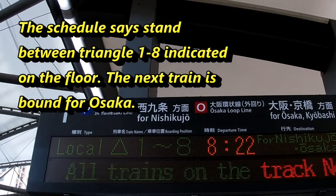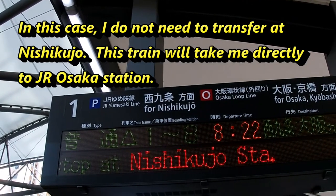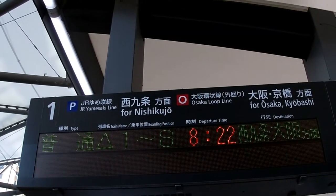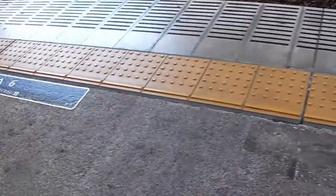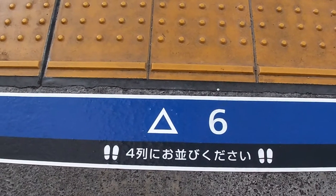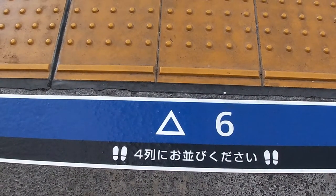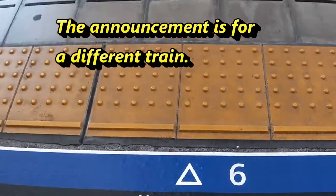For Nishikujo. Okay, so this train will take us to Nishikujo, then you get on the Osaka loop that'll take you to Osaka Station. So you're supposed to stand where the triangle is. The local train. Okay, because it indicates a triangle.